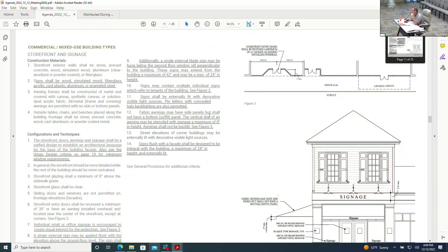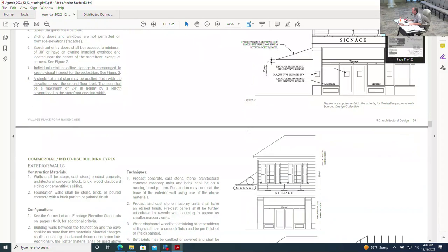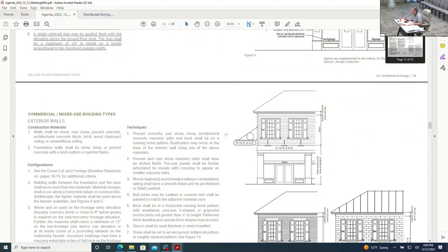And then the next sign that we talk about is number nine, which is additionally a single external blade sign that may be hung below the second floor window sill perpendicular to the building. These signs may extend from the building a maximum of 42 inches out and be a maximum of 24 inches in height. Now a blade sign is also known as a projecting sign. So that is what we're talking about right here.